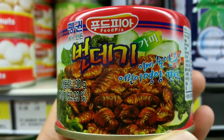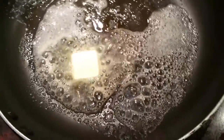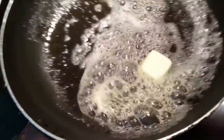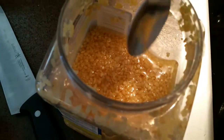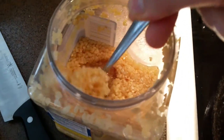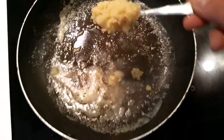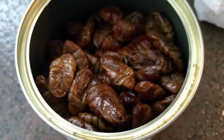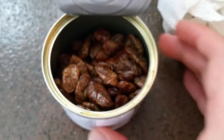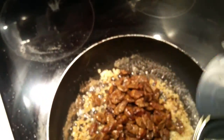All right, with garlic butter. The butter, I got the butter in here, y'all. Got the butter sizzling here. Okay. Then I got a big, nice, some garlic. All right, bring the garlic over here. This is my can of silkworm. I'm gonna throw that in there.